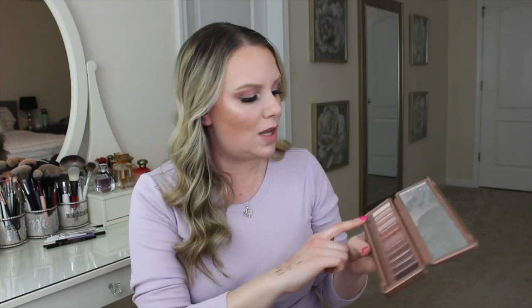I love it. It doesn't have as many mattes in it as I would like, but the mattes that are in the palette seem to be really well thought out mattes. So you have a matte cream, a matte crease color right here, a matte deepening color right here, and then a really dark matte right here. And really, those are the mattes that you need to create a really defined eye look with a bunch of different definitions. You know what I'm trying to say?